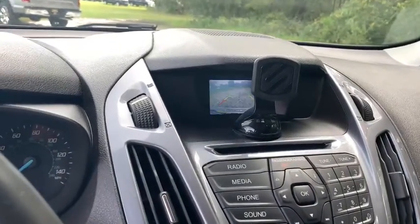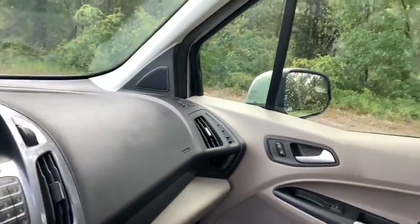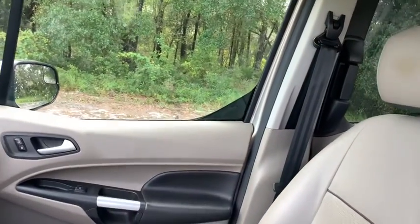Feel the satisfaction that comes from running your passenger or cargo service with comfort, safety, and efficiency. This Transit Connect commercial van has your back.